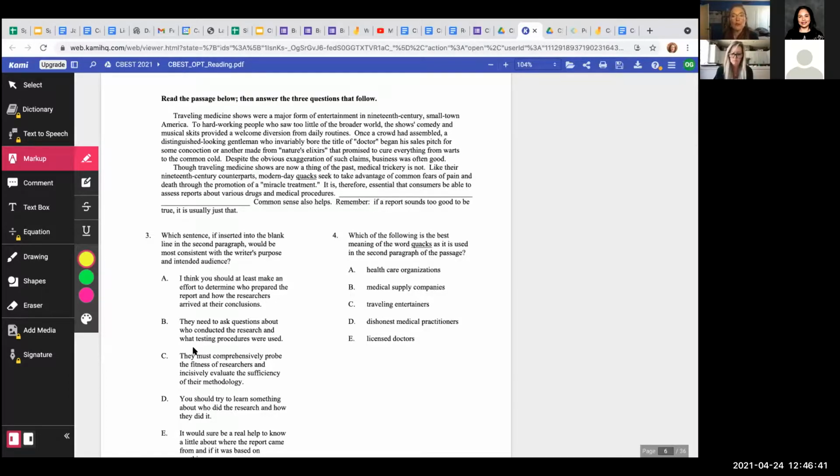Once a crowd had assembled, a distinguished looking gentleman who invariably wore the title of doctor began his sales pitch for some concoction or another made from nature's elixirs that promised to cure everything from warts to the common cold. Despite the obvious exaggeration of such claims, business was often good. So here's the traveling medicine shows, this form of entertainment, right? And then this is the example, right?